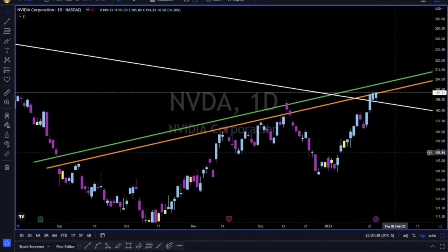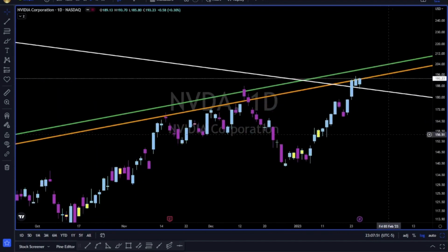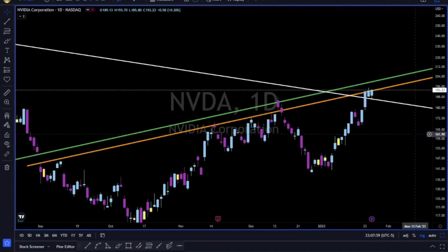NVDA, as we said, this area of the crossroads between these 3 trend lines will be a very strong resistance for price, and now we can see trend lines are the true support resistance for price action. Let's see where NVIDIA is taking us.